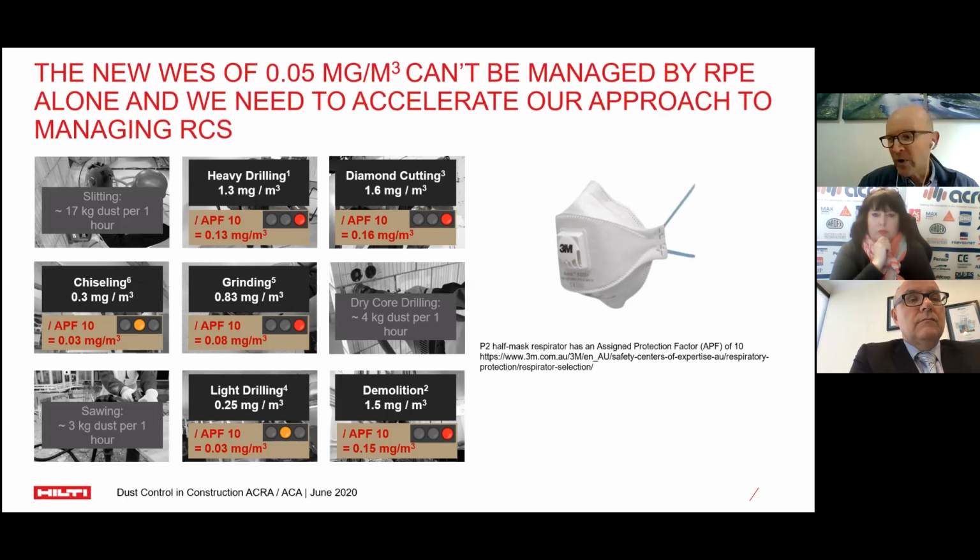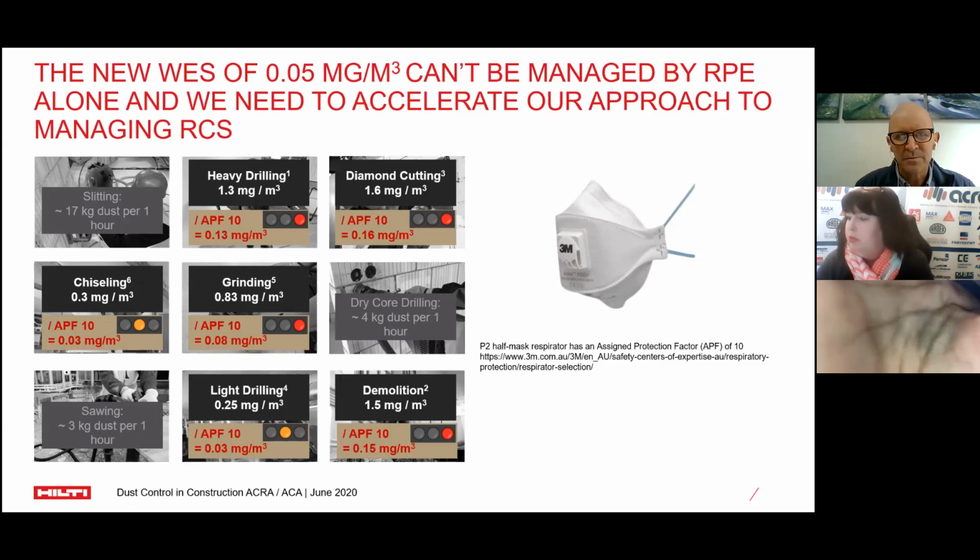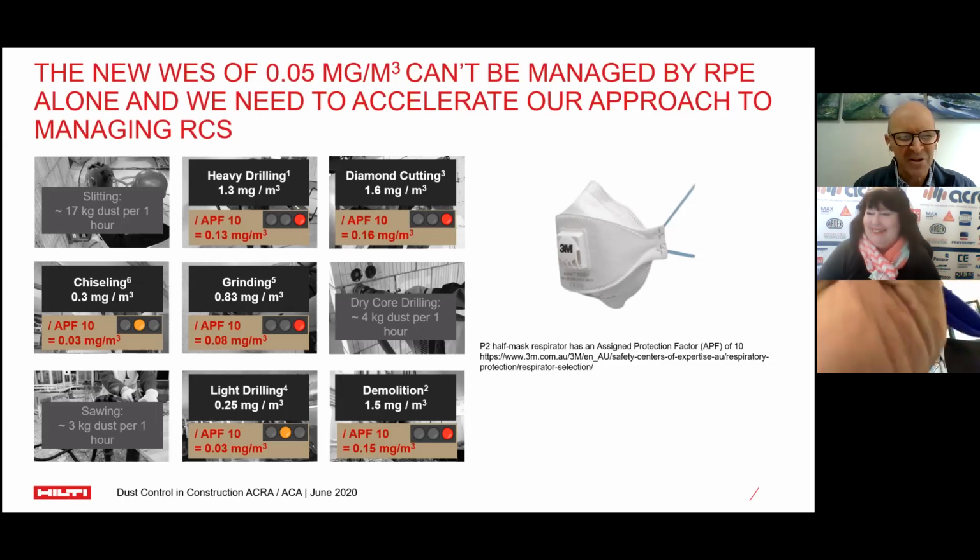So this is another point at which I can pause for questions regarding the new exposure standard and its impact on how we work in construction, and see if any questions have come up. Nothing has popped up. Does anybody have anything they want to say verbally? No. Okay, good. You're answering all the questions.